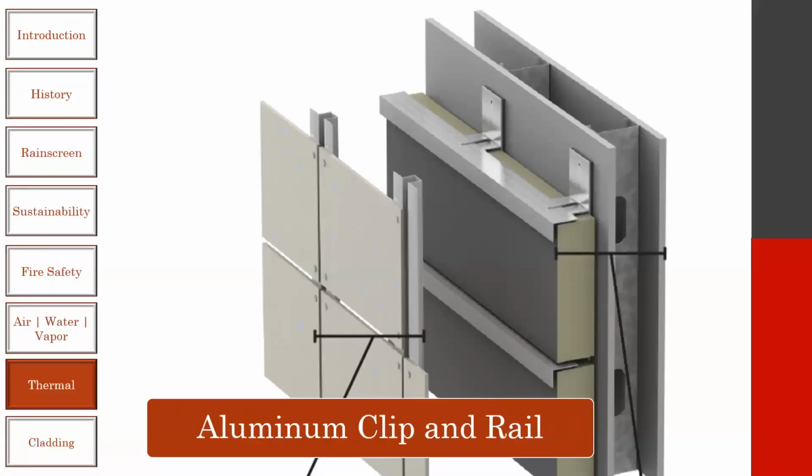Aluminum clip and rail is by far the most inefficient system that's out there. The reason for this is because aluminum is still conductive. Aluminum is 7 times more conductive than steel, than galvanized steel is. Because of that, it's very inefficient.